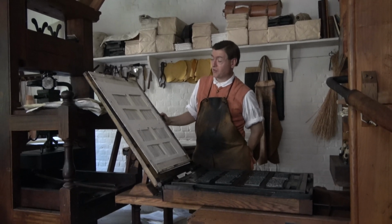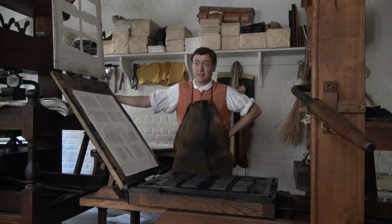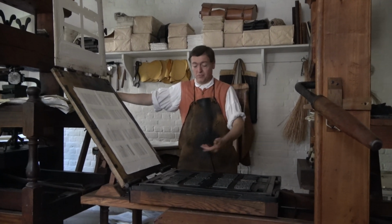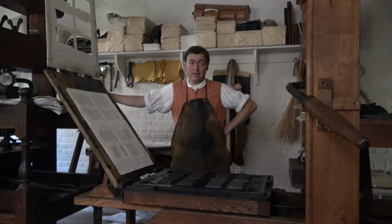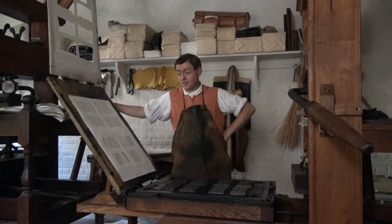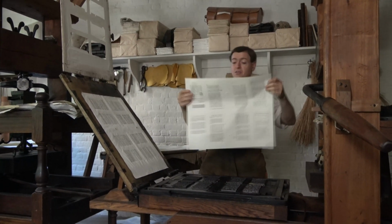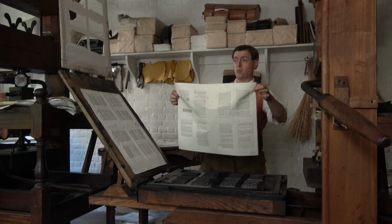So one of the points we try to drive home here in the shop, and all the trade shops, is we're not very self-sufficient. We don't make the letters, we don't make the ink, we don't make the paper, we don't build the press. And most of that stuff is imported from overseas. So during the war, that's going to start becoming a problem. All of our tools and materials are imported.